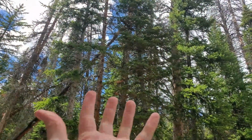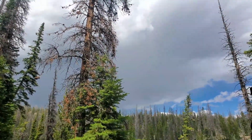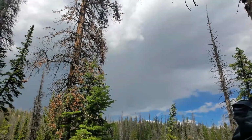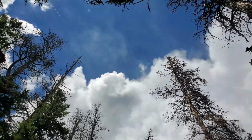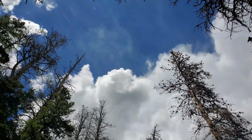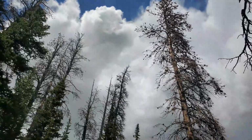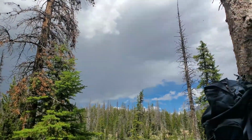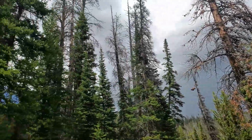You can see it was coming in this way, but now it's going over that way. So it's still making a lot of fuss as it blows through, but looks like it's just passing over. You can see the clouds, how quickly they move. Just cruising on by. There've been a couple of really good rumbles. I'm happy to see it move on.